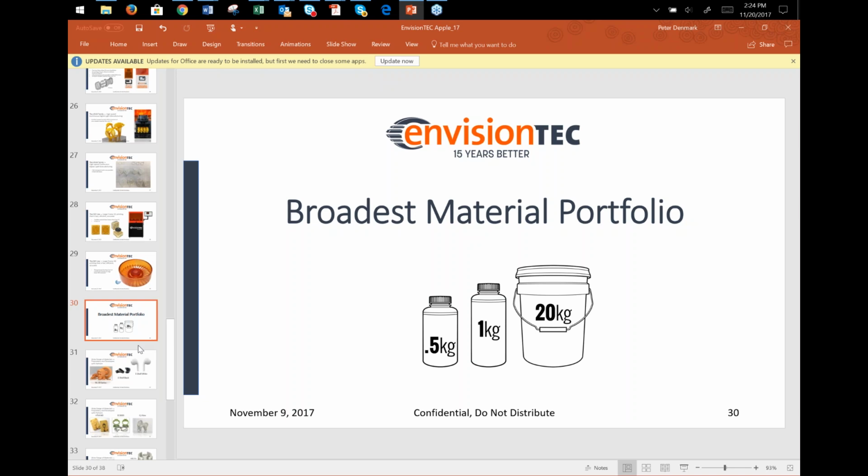And then on the 3SP, we do have E-Clear, E-Model, some ABS-like materials for applications that demand ABS material.